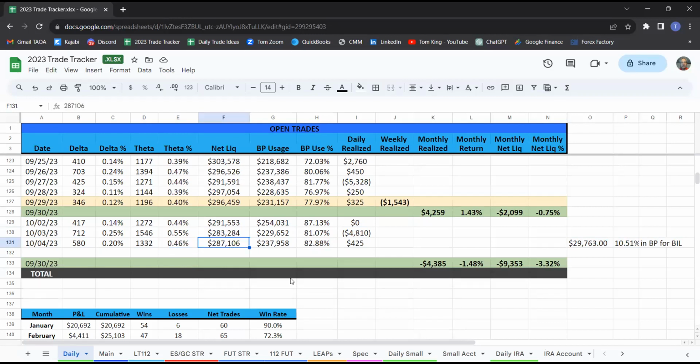It's pretty strong in here right now. And then Netflix popped up nicely today. So had a nice $4,000 up day in Netflix today. BP use, though, did jump up. Can't really find the main reason for that. I think I'll just put it on the fact that I think oil volatility has increased significantly today, and I think that puts some BP pressure on things overall. So we're at 82%, take away the 10% in bill, and we're at 72% in BP use. A little high, but I think I like where we are on some trades.